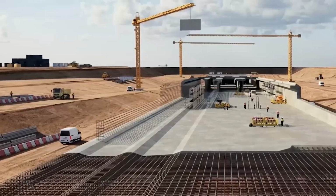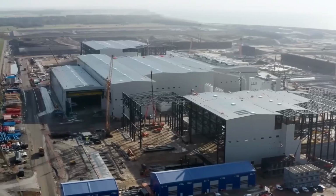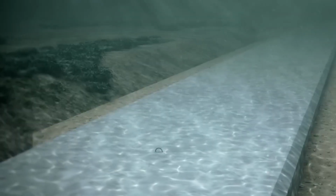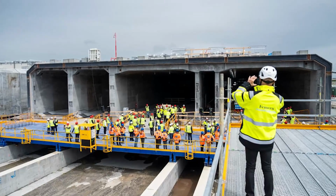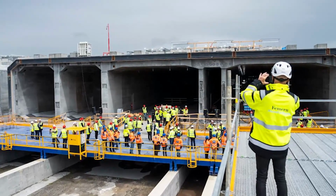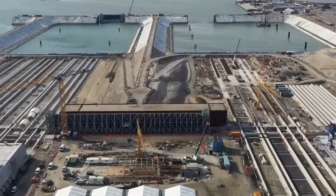On the Danish side near Rødbyhavn, the main construction site covers an area equal to about 300 football pitches, making it the largest tunnel construction site in Europe. More than 2,000 people from over 40 countries are working there, which gives the whole project the feeling of a temporary industrial city built for one mission.